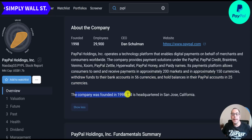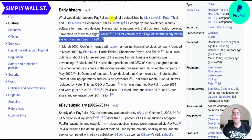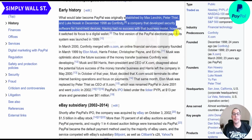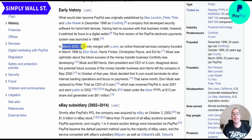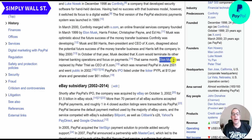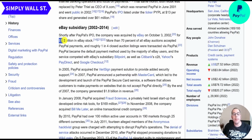They were founded in 1998, headquartered in San Jose. Did you know Elon was involved in PayPal in the beginning? There was a company called Confinity. It was established by Peter Thiel and a couple other guys. That was in 98. In March 2000, Confinity merged with X.com. And X.com was founded by Elon Musk and some other guys. But Elon was booted out and Peter Thiel took over as CEO of X.com. Then he renamed the company to PayPal in 2001. They went public in 2002. Then they got acquired by eBay for $1.5 billion in eBay stock. And then eBay spun off PayPal into a separate company.